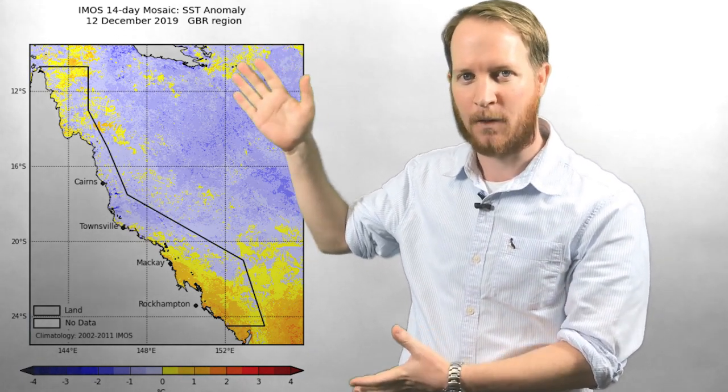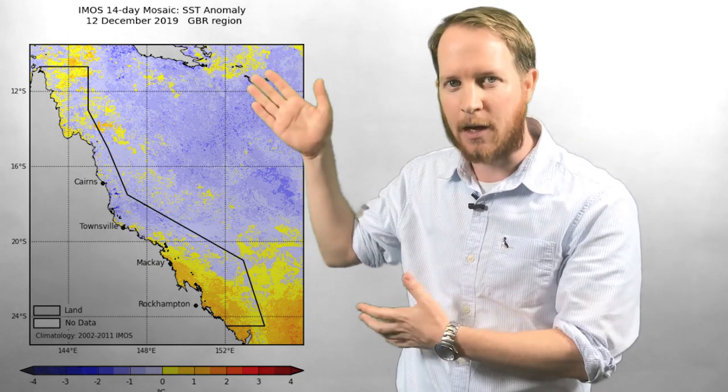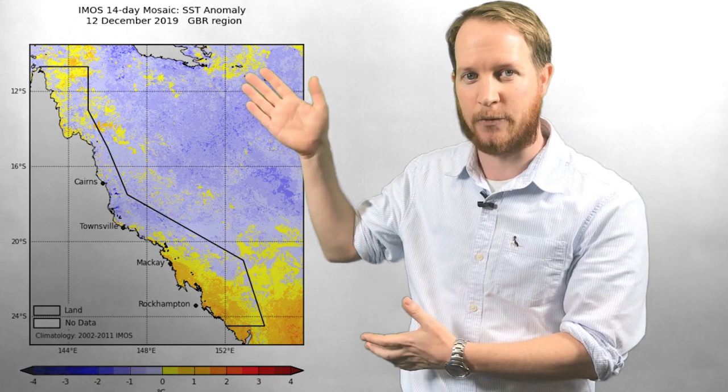And I draw your attention to this image from the Bureau of Meteorology. What we're seeing here is a thermal stress map. So you can see where it's orange and yellow, that's where there's higher than average temperatures at the moment. So you'll notice from Mackay south, there's some thermal stress there. We've reported that previously. But also I draw your attention to the far north, where in recent days there's been a low intensity heat wave that has started to increase temperatures in that portion of the reef.